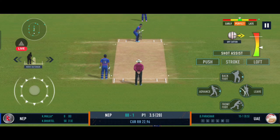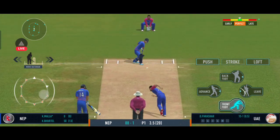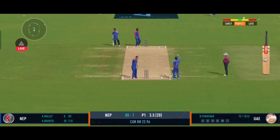Ball is fired up, looks good to get another scalp. Good shot for a single. That's a quick throw, right on top of the stumps.